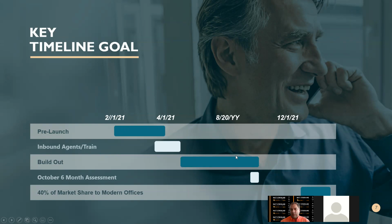Our next 6 months, we are going to rapidly expand, right? You've seen all the stuff that we're doing. You've seen us on social media. We talked about our ground floor door knocking campaigns, the build out through the PCS season. And then at the end of that 6 months, we're going to do an assessment going into the fourth quarter to see where we stand in the goal of our 40% of market share to the modern offices.